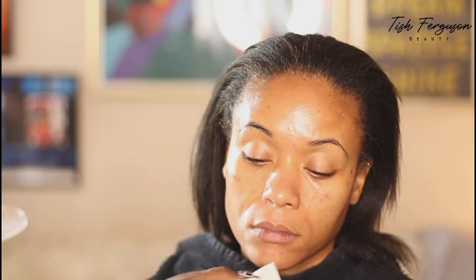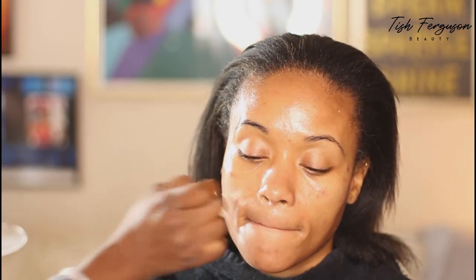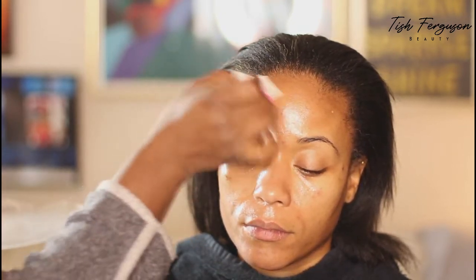So, here I'm using Embryolisse Moisturizer mixed with Danessa Myricks Beauty oil, and I'm going to place this on her skin so her skin is nice and moisturized under her foundation.